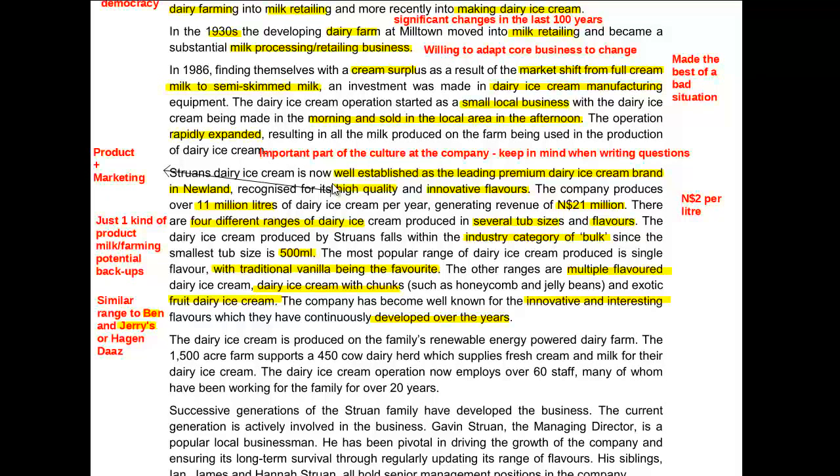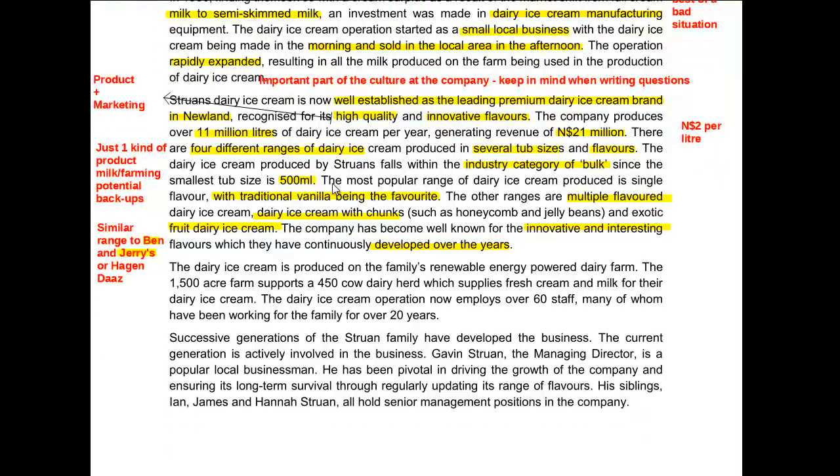Okay, moving on then. The dairy ice cream is produced on the family's renewable energy powered dairy farm. That's nice and interesting, isn't it? Because that brings up renewable energy and how they're powering their plant, how they're powering their operations. And we know that's going to bring up things with ethics and environmental concerns, and that's going to relate to stakeholders and keeping people happy. So there's loads of stuff there straight away that we know could come up.